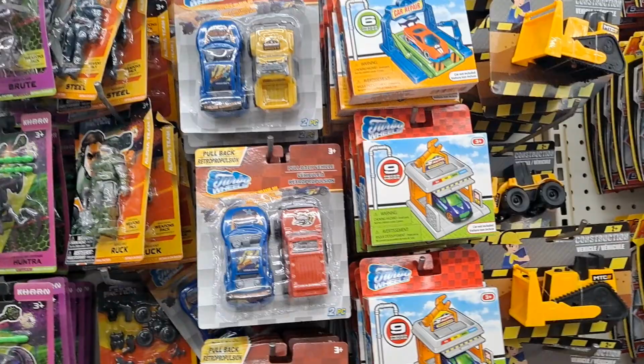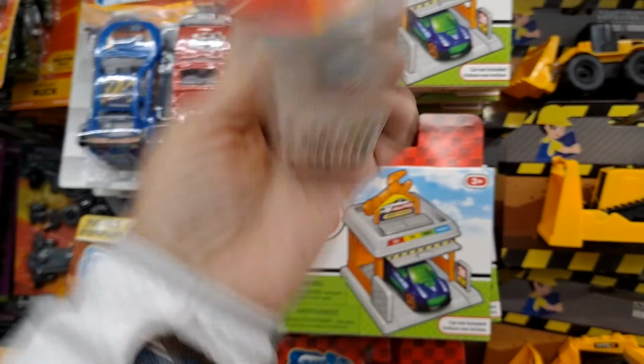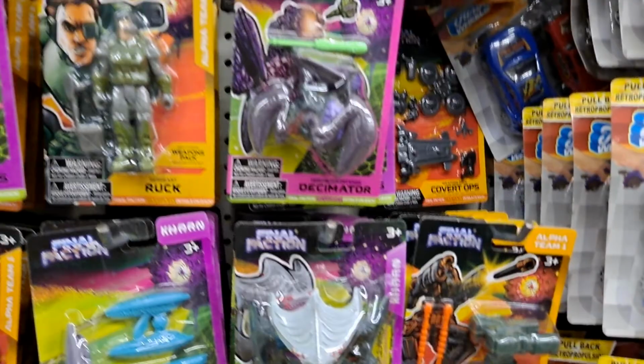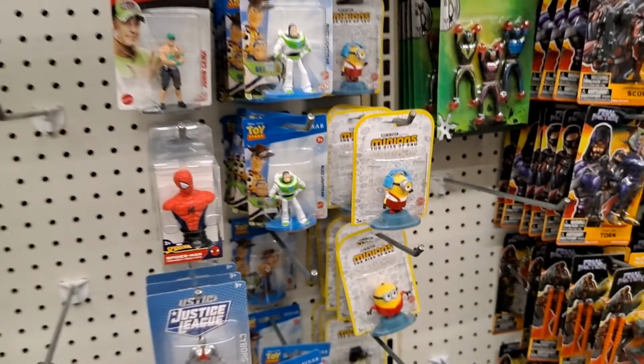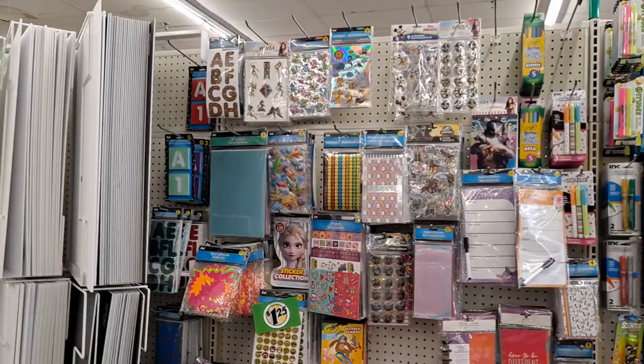Says car repair. Oh, these are little things they put together. Oh my gosh, look how cute that is. I don't think I've seen, have I seen this? This is the Final Faction action series that Dollar Tree has. Very cute stuff, guys. Very cute.